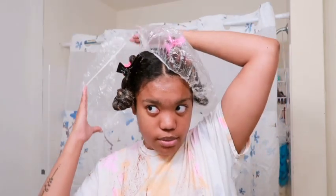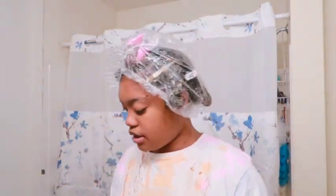So I'm going to put the shower caps on. I'm just going to use two because I know one is not big enough for all my hair. And we're going to let that do its thing for 20 minutes. I already got my clock going, so I have 15 minutes left. And then apply the roots and move back. So let me do this TikTok and watch TikToks for 20 minutes.